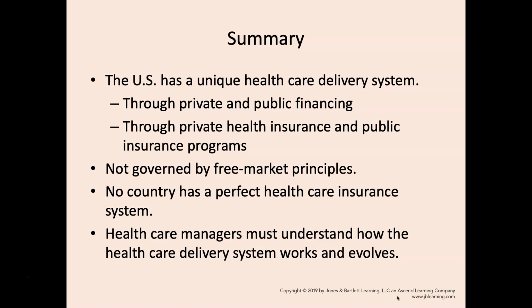No country has a perfect healthcare insurance system. I'm going to repeat that. No country has a perfect healthcare insurance system. It's not like we can say, oh, look at that country, they do it perfectly, let's adopt it here in the United States. Every system has its challenges, its positives, its negatives. And so we have ours here in the United States, and that's what we're studying, but we want to be aware of what's out there in the rest of the world. Healthcare managers must understand how the healthcare delivery system works and evolves.